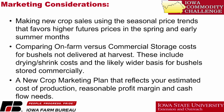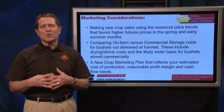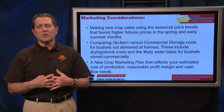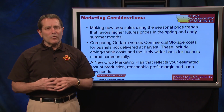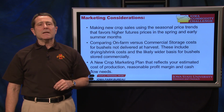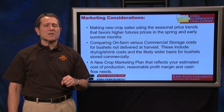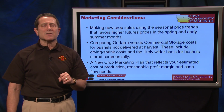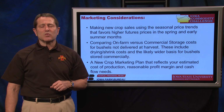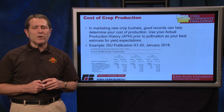And then a new crop marketing plan, I think, reflects your estimated cost of production. So you're keeping good records. You build in a reasonable profit margin annually, and you are reflecting your own cash flow needs. When do you need the money? In many cases, farmers need money by harvest, and crop insurance, fuel, family living cost, second half cash rent. And so pre-harvest marketing, I believe, plays an important role.